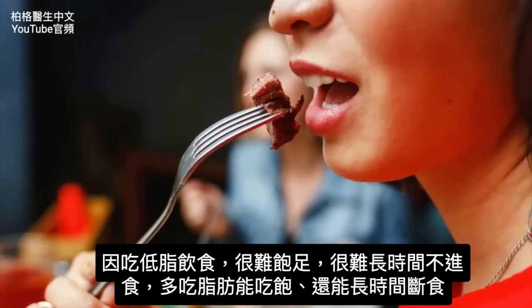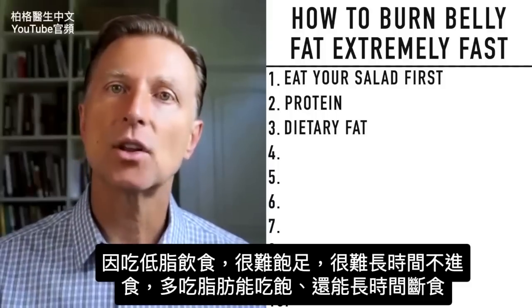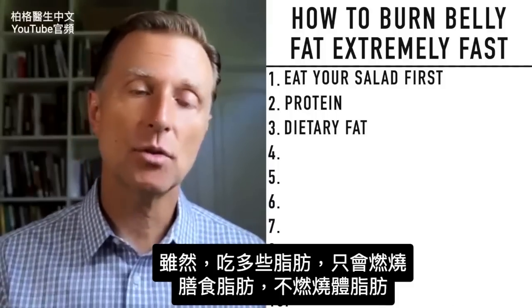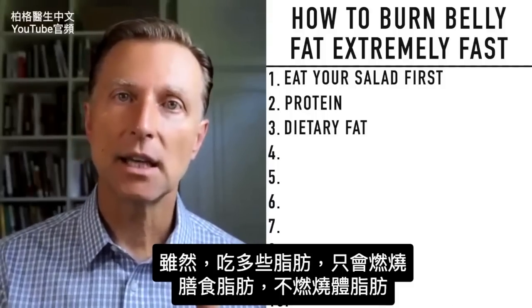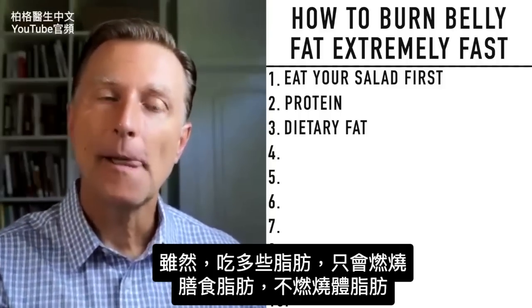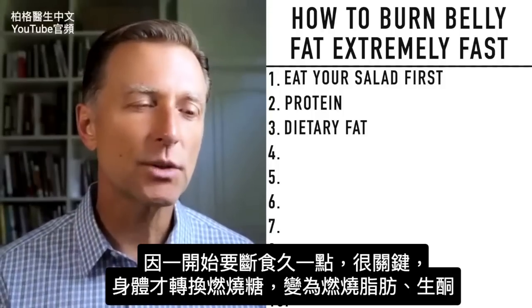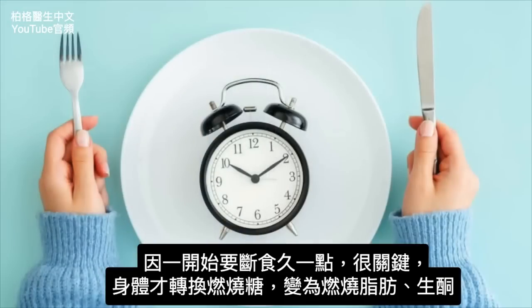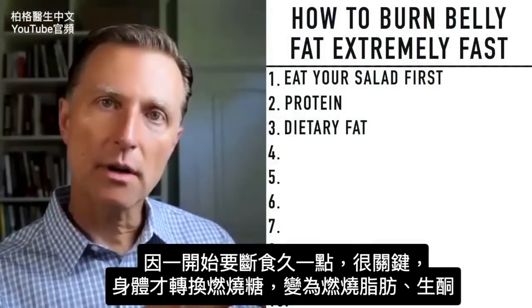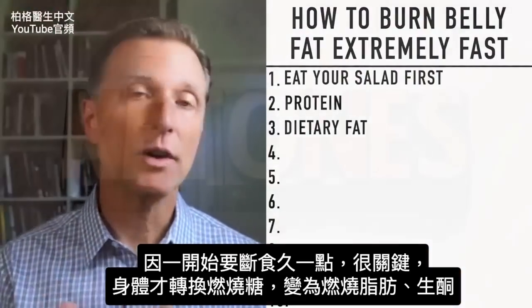So by adding more fat, you're going to feel more satiated and you can fast longer. Now, it is true, the more fat you eat, the more your body's going to burn those calories instead of your own fat. But in the beginning, when you're starting this program, it's just really crucial to be able to fast longer and allow your body to switch over from sugar burning into fat burning. And fasting is going to do that.